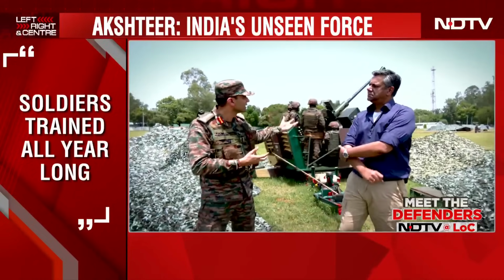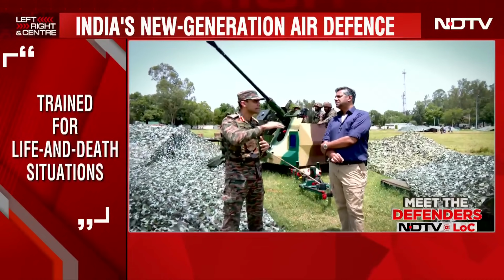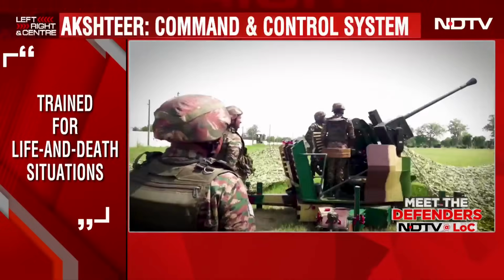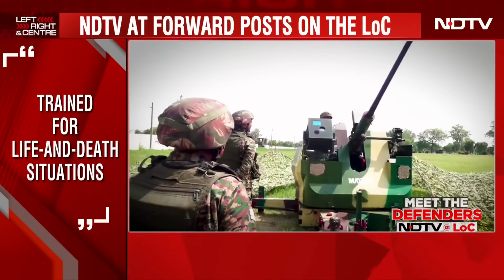And from that operator, we are getting to the radars. And we can track them and down them. This integration is also about the training of these men. You know, we get them trained all year long.